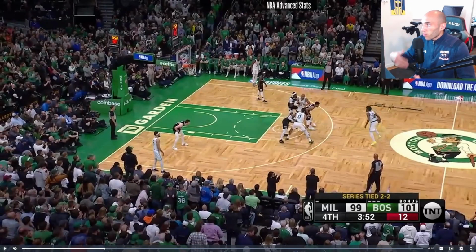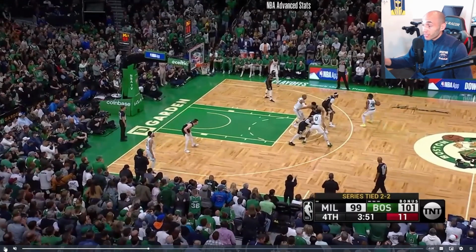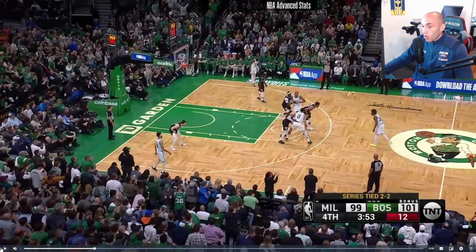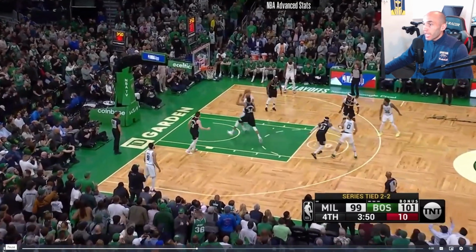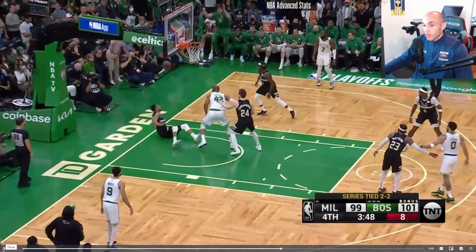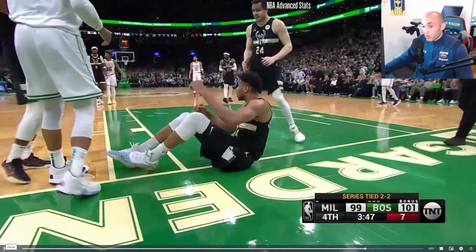Where are the 4 or 5 passes per possession from the Celtics? They were non-existent late in this game, and you can see the lead is getting smaller and smaller and smaller. Here they run a little horn set where Marcus Smart is going to come off of this screen from Horford. Horford's going to dive, and Giannis is there, and it's a block at the rim, right? Another possession where they don't get a good look.